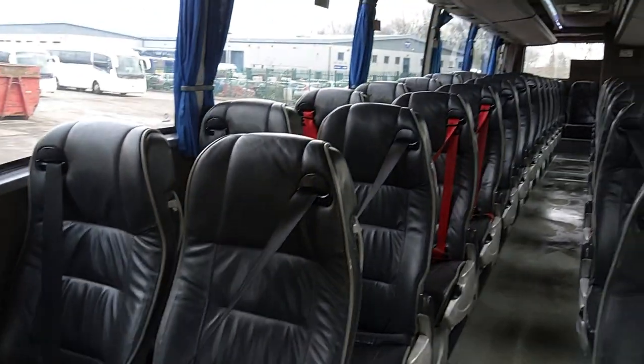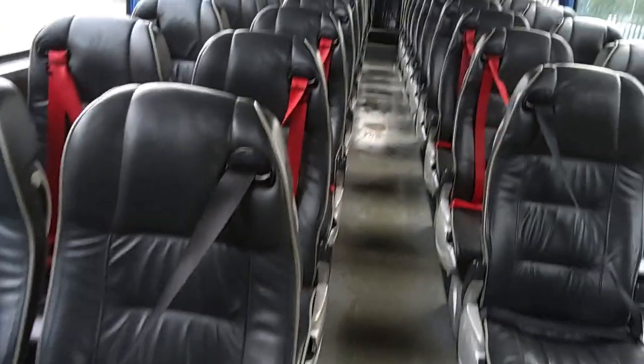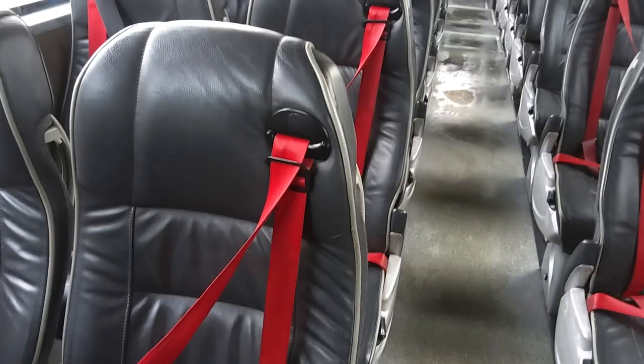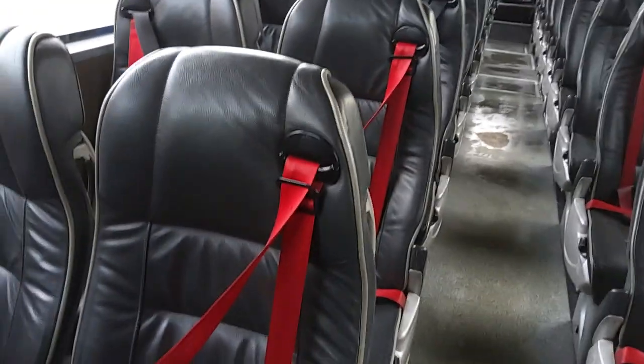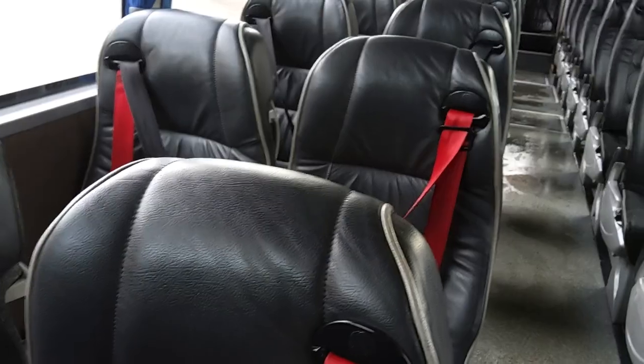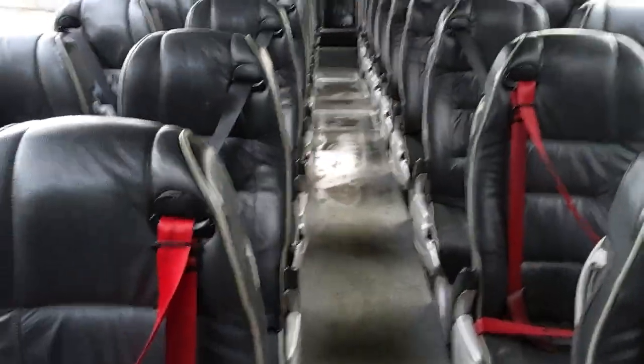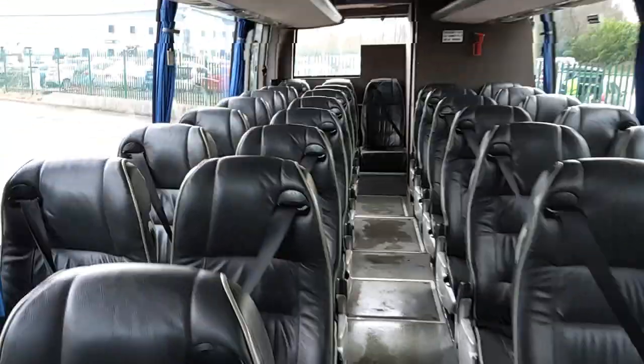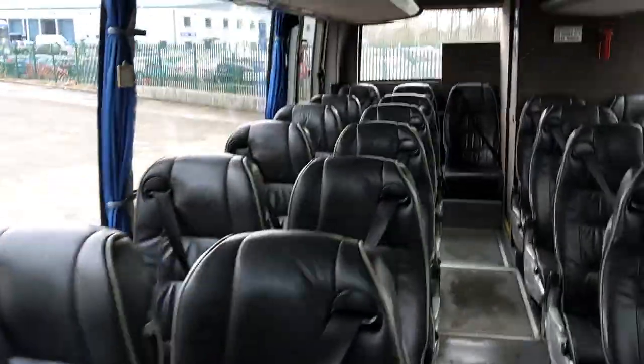Inside, we've got 49 Fainsa Gala reclining seats with three-point belts, centre armrest. These red belts here, National Express had these, and these are all-age seat belts. When you got a Levante, you got a number of booster seats. So, obviously, the booster seats and the all-age seat belts were for when toddlers were travelling. Seats are full leather, exactly what you find in 99% of Levantes. But for me, starting to look tired, I think this is a great platform for a 70-seater.